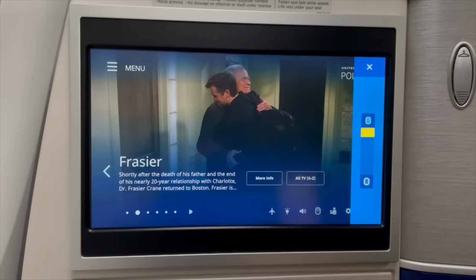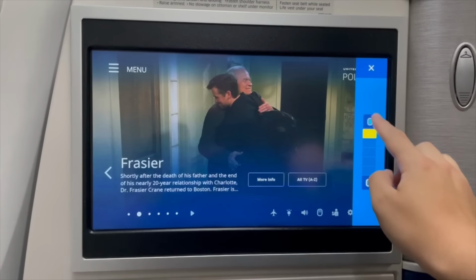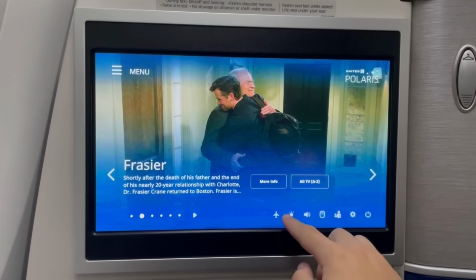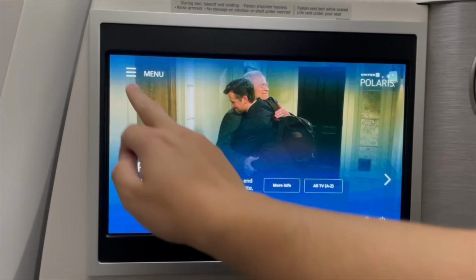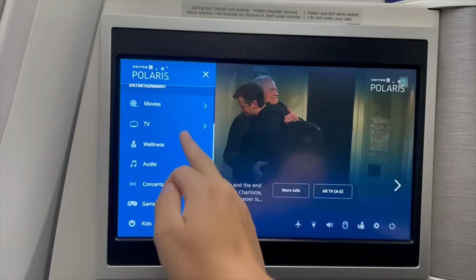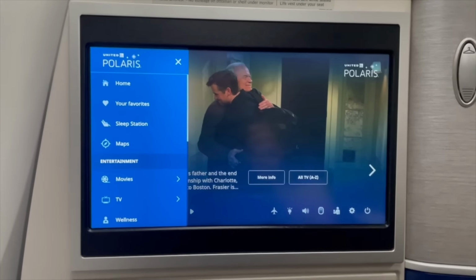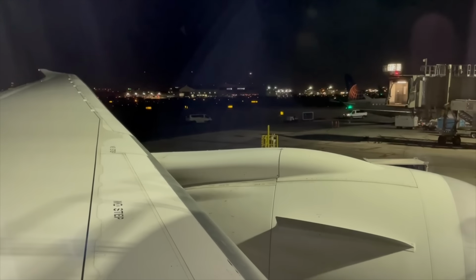You can also dim your windows from your screen, if that's easier for you than the button to your left. This feature is, of course, unique to the 787 family, as those are the only aircraft with dimmable windows. Of course, they feature an incredibly broad selection with thousands of hours of movies, shows, games, documentaries, and everything you could need to keep yourself entertained for even their longest flights.